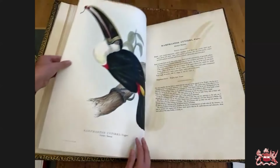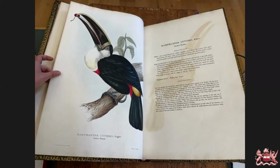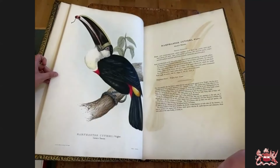As Isabel goes through, oh, that one's got a cherry. What's also interesting about this is you see the toucans' tongues, which are feathered. So all of these details were very carefully picked up by both Elizabeth and also Edward Lear.